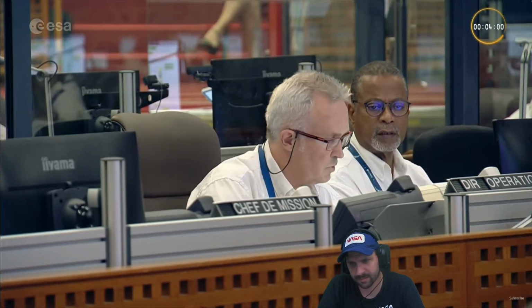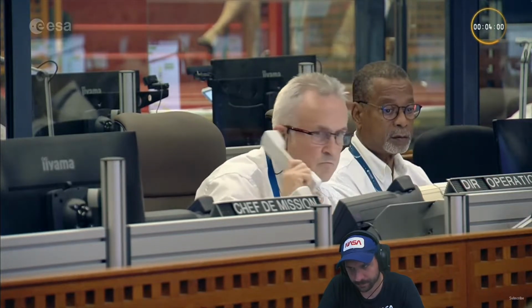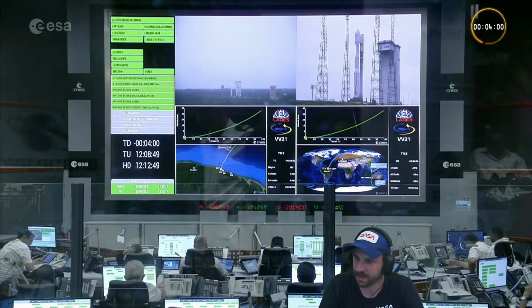The rocket launch. We're heading down. I reckon we're going to see Frederic there announce that very shortly. So I'm going to stop bothering you until he does. Yeah, see if he does.